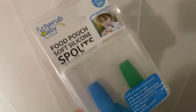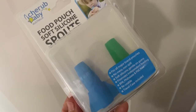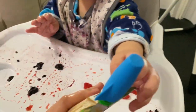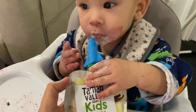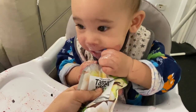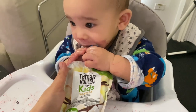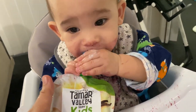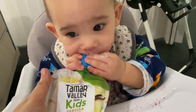I purchased this food pouch soft silicone spout from Cherub Baby, so this has been really helpful during mealtimes. Kaden tends to get really fussy and picky because his gums are really sore, so he tends to bite it like it's his teether. He loves it because it's very soothing for his gums, makes mealtime so much easier. So this has been really amazing.